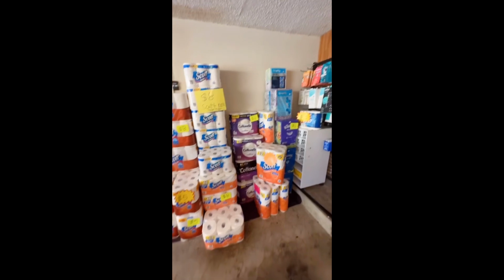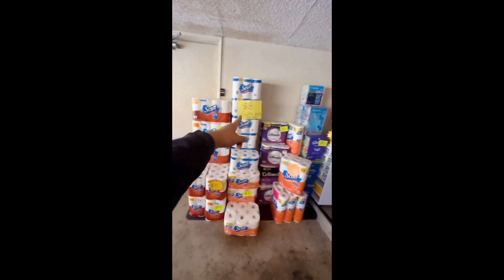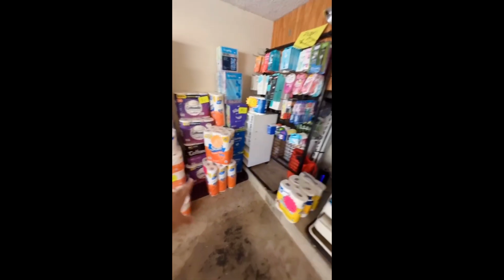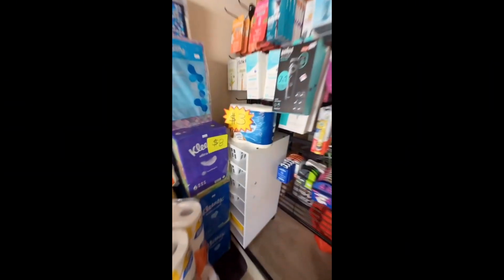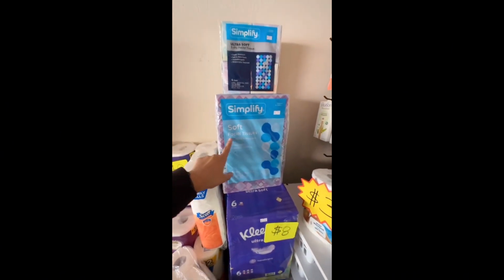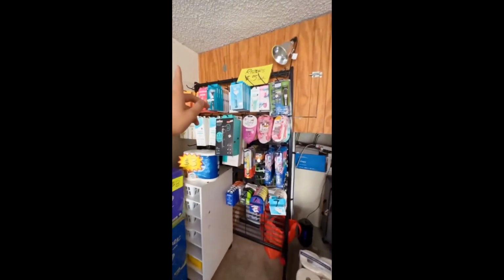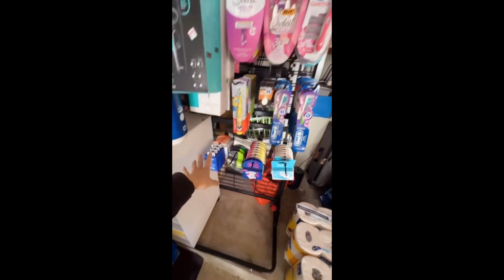So mostly everything is $8. I don't know why. Scott, Cottonelle, and the Kleenex are all $8. Other ones are cheaper, $4 or $5. And I got one little Charmin right here for $3. My Rite Aid brand Kleenex is $6. And the tiny one is $5. A razor is $5 like usual. Toothbrush is $2. Random battery is $2.